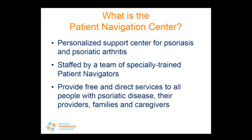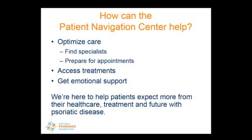Our Patient Navigation Center provides personalized one-on-one support for people with psoriasis and psoriatic arthritis, their providers, families, and caregivers. And we're staffed by a team of highly trained patient navigators that are knowledgeable on all information and resources that can help you on your journey to better health. We provide personalized guidance to help you get the right care, treatment, and support needed to best manage your disease.